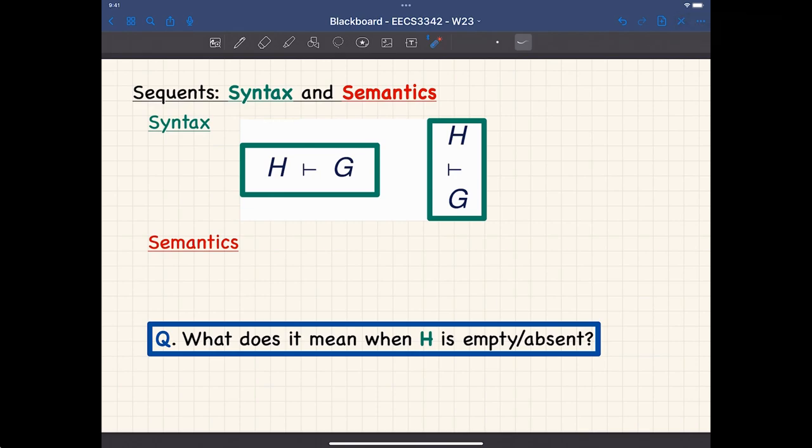Either you can write it horizontally, or you can write it vertically. Depends on which one might be more convenient, right? So that will be the syntax. It has to stay in your mind throughout the course, all right? You have to do a sequent proof a lot manually on the paper, all right? Let's now talk about the different parts of the sequent, okay?